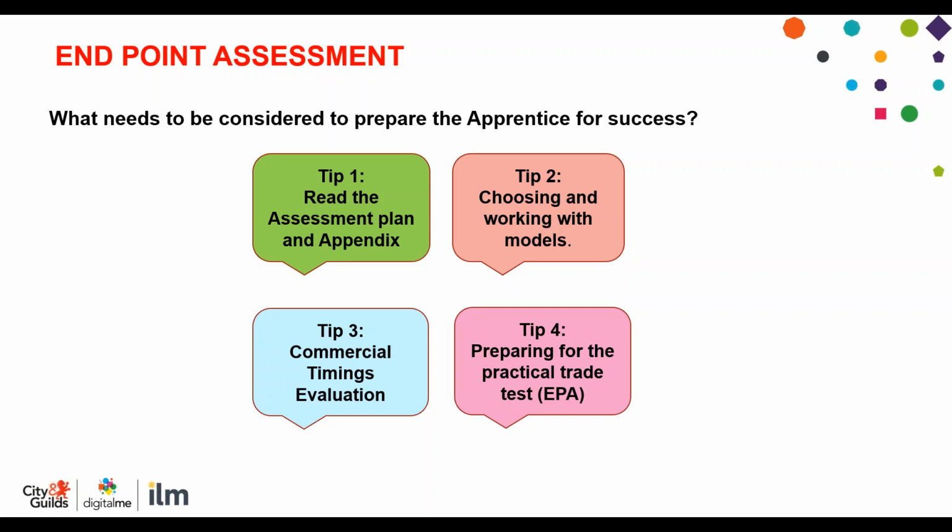But once the apprentice has practiced the assessment, they need to really write down what went well, what they could have done better, and what they would do differently next time.